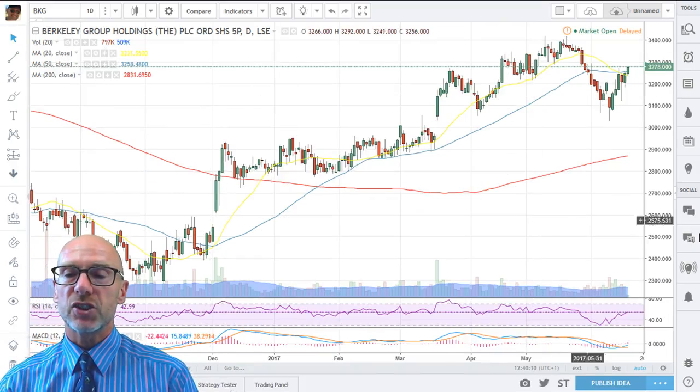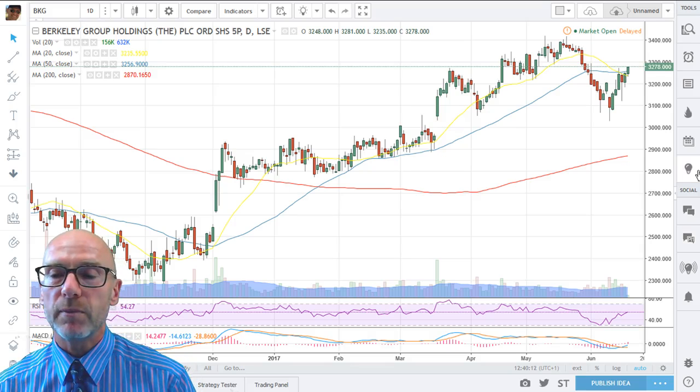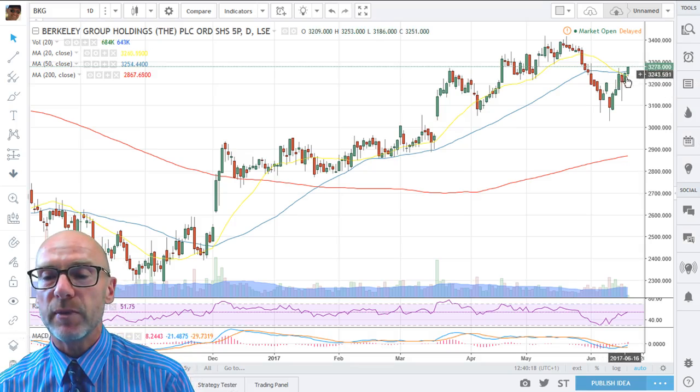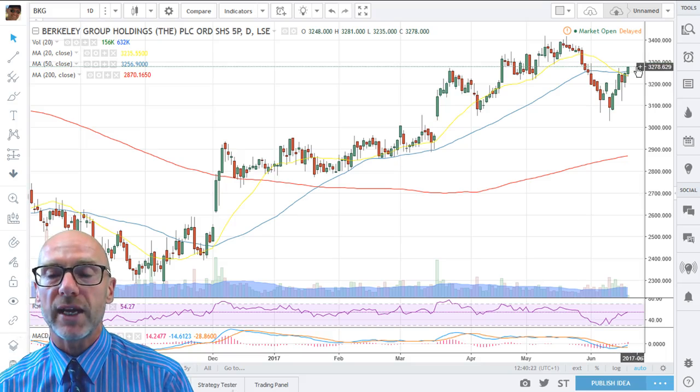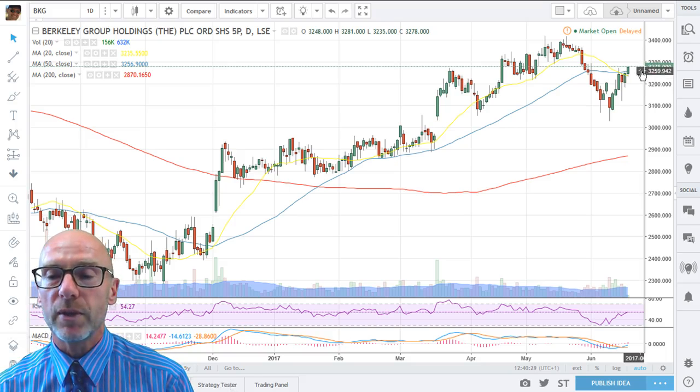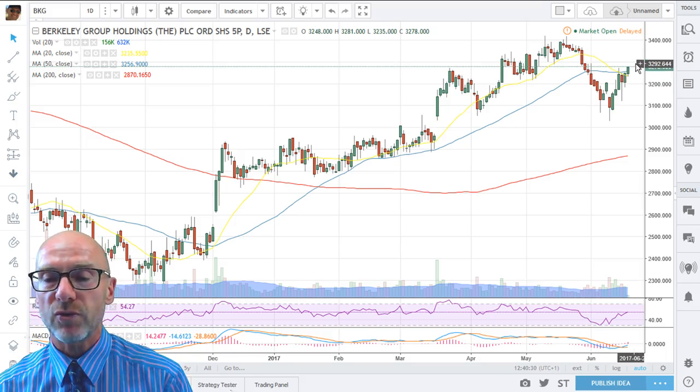Finally, moving on to a company that's coming out with figures on Wednesday, Berkeley Group. Here you can see that today we've moved back above the moving averages. The 20-day has been resistance as it's been moving down over the last couple of days. We've broken back above that. We've also broken back above the 50-day moving average, which is moving up. So we'll get a positive influence from there.